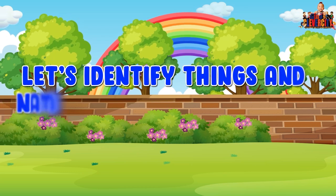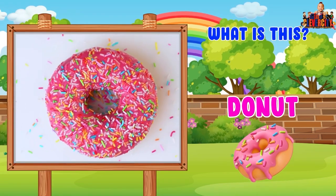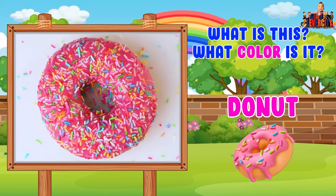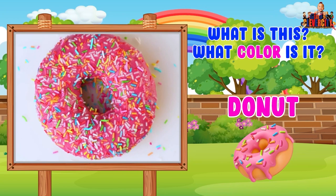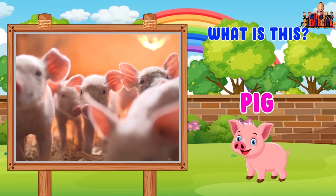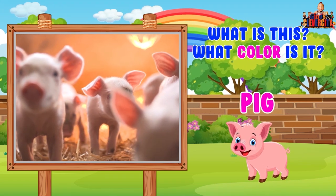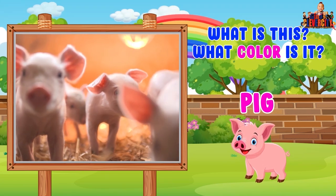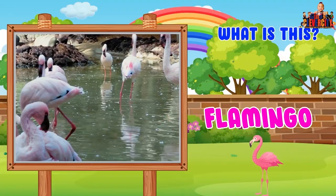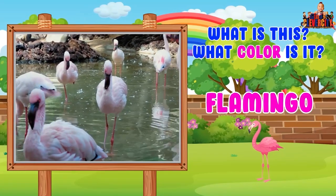Let's identify things and name the color they are. What is this? Donut. What color is it? Pink. What is this? Pig. What color is it? Pink. What is this? Flamingo. What color is it? Pink.